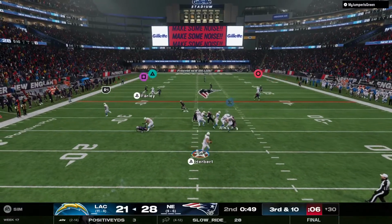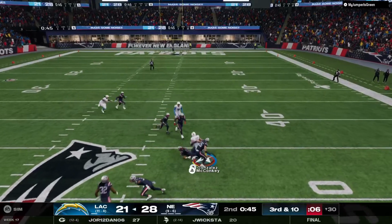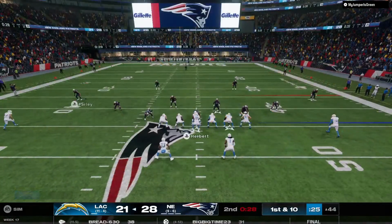Throwing is Herbert on third down. He manages to get the throw away and completes it. And they will bring him down on the other side of midfield.